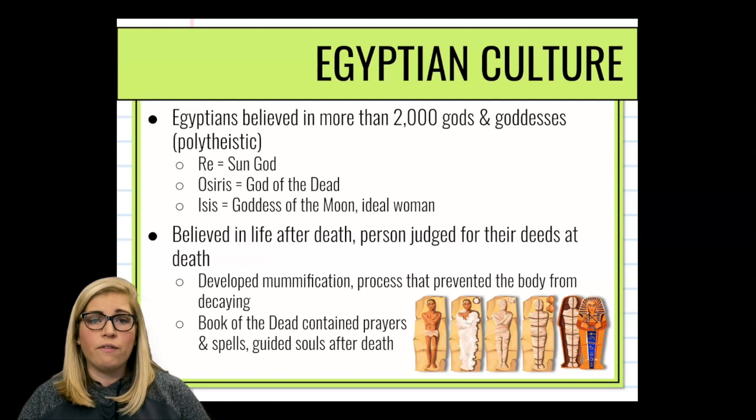They also relied heavily on what was known as the Book of the Dead, which included their ancient prayers and spells, and ways in which they would guide souls in the afterlife. It would prepare them for the afterlife. What would they expect? What are they going to do there? And just kind of keeping them safe in the afterlife.